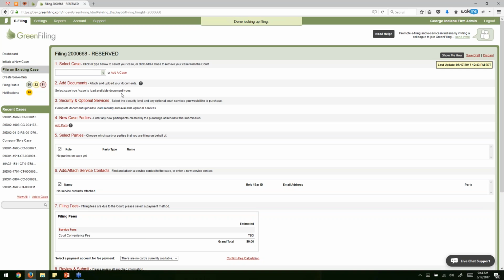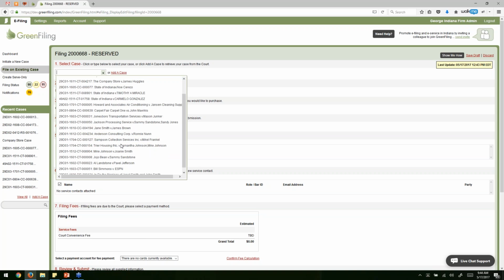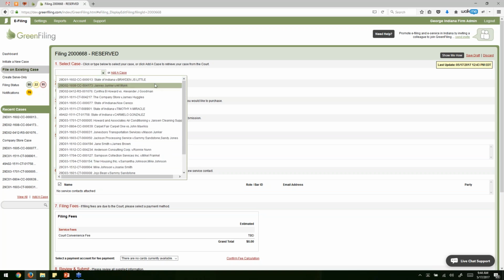And the nice thing about this is now it's basically the same exact process as a new case filing, except we don't have to enter in all that case court name, case type, and all the party information. We simply get to select the case that we want to file on. So this is a list of all the cases that have been added to my Green Filing account. I can simply select the one that I want to file on.